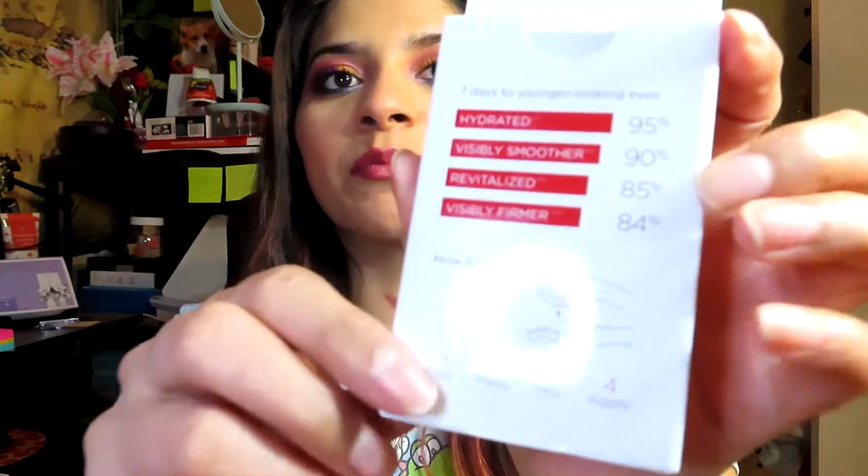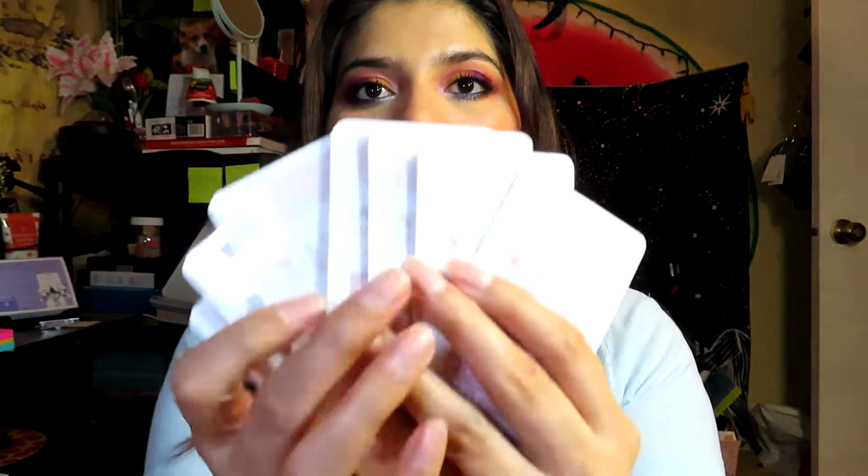And right here it actually says that in 7 days you'll get younger looking eyes. It says hydrated 95%, visibly smoother 90%, revitalized 85%, visibly firmer 84%. And it tells me how to use it right here. Fold, press, mix, apply. I'm definitely going to be using these for the next 7 days, and we will see if I look younger, or my eyes look younger. So right here it says Clarins new Double Serum Eye, 2 power pack serums in one, enriched with 13 potent plant extracts including turmeric and organic wild chervil.